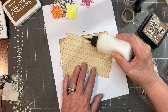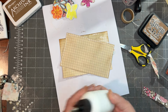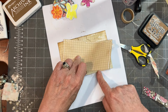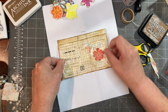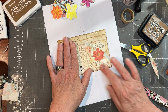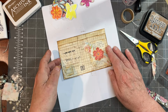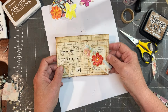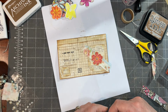Now, for using these in a junk journal, they're going to be a little bit wide. You could put them vertically as a tuck spot, but I am thinking that these could be more pocketed journal cards. You could write on the back and then tuck them into a pocket. The next one we're going to do is going to be a little bit smaller, so that could serve as a pocket itself.